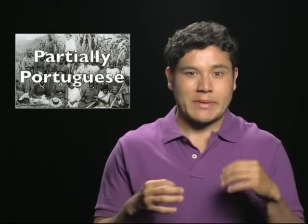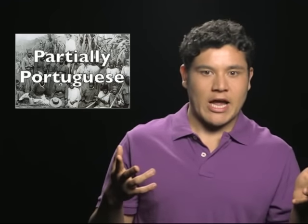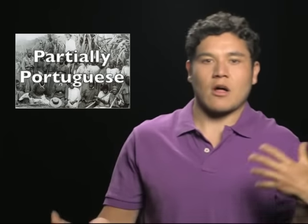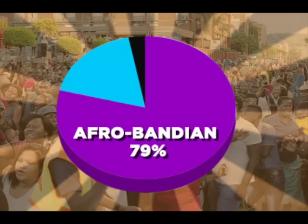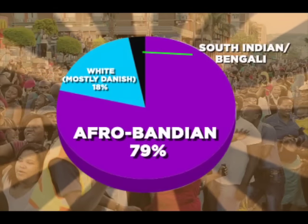To this day, the islanders are predominantly African in their ethnic origin. However, the majority of Bandia pilgrims were biracially mixed with Portuguese blood and were distinguishably lighter in complexion than the other tribes, which explains why they were such outcasts from the rest of the Bantu tribes, as they were seen as white man-loving people. Nonetheless, the population is about 79% Afro-Bandian, 18% white, mostly Danish, and the remaining 3% being South Indian and Bengali.